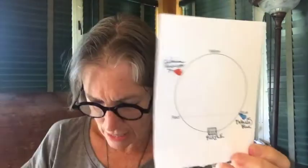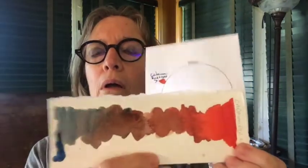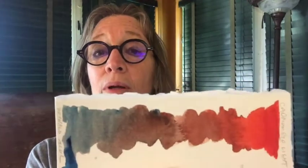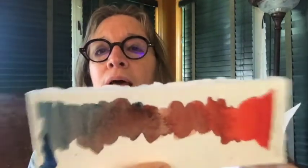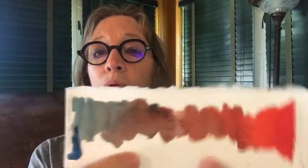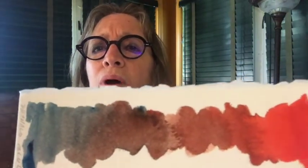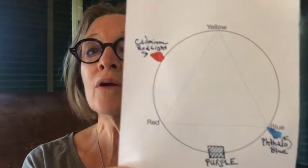Here is where these colors lie on the color wheel. Okay, this is a cadmium red light, and this is a phthalo blue. And look at what you have. You get really brown, kind of murky things. These are a nice color because you haven't mucked it up too much. But this is where they are on the color wheel.